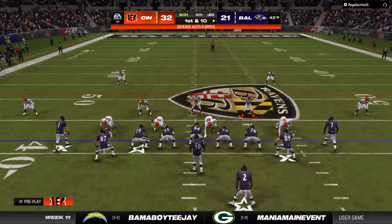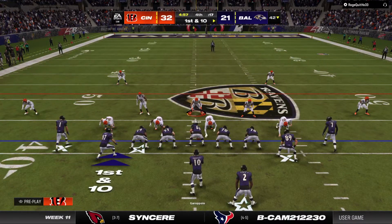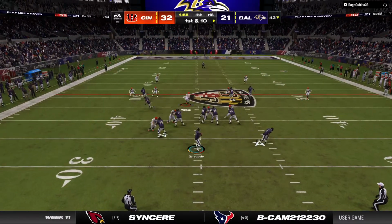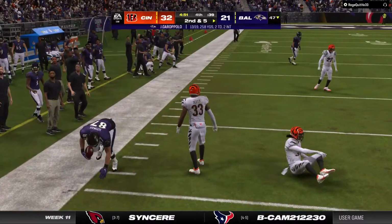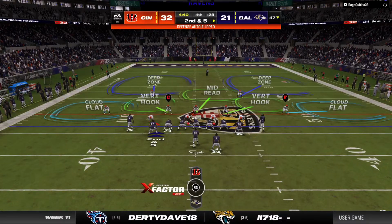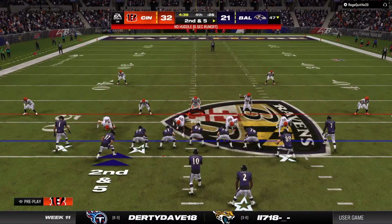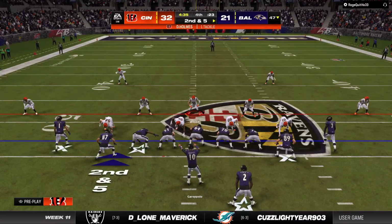That's good for a Baltimore Raven. Throwing on first is Garoppolo. There's a short one caught by Uzama. It'll be a gain of 5, and it'll be second down. Brings up second and 21 at the 47-yard line.